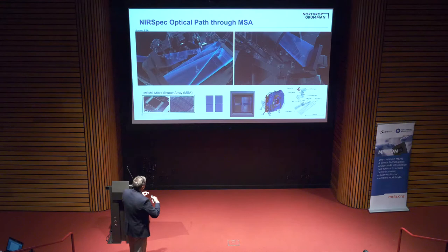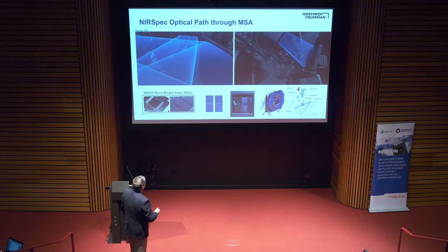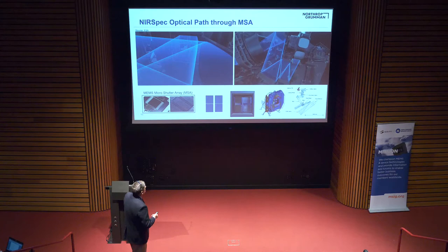Now, this is the micro shutter array here, and that's a picture of it in this location. So this is when it goes through the micro shutter array and actually picks out the high contrast area. Now, on the other side of the micro shutter array, this is where the light would actually bounce through the instrument. So we get a few more bounces. Now it hits a grating wheel. And now it's going to come up to the optical sensors in the instrument. And there's two optical sensors that are up here on the top.